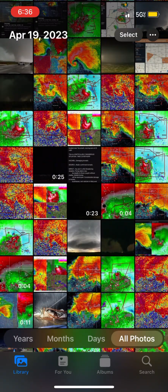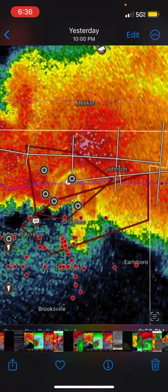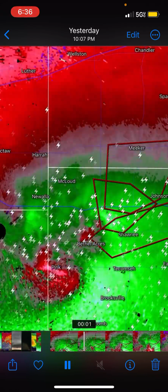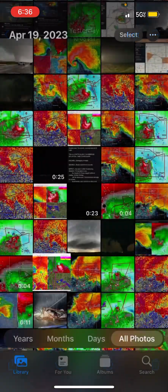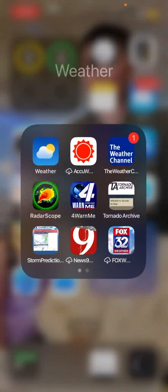I'll show you a couple more things. See, this was the Fujiwara effect I was talking about. What is that? Never seen, oh boy, lost it. Here. It wrapped all the way into the circulation, so it got involved in it. And yeah, that's enough about that, because I gotta go soon.